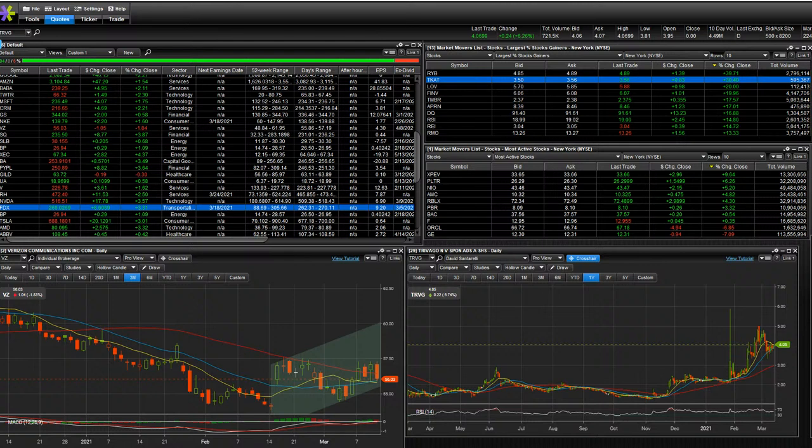FedEx nearing 270, guys. Max vertical spread gain on FedEx, less than a dollar away. Our BP trades in the green. Apple trades in the green. Apple's taking off. Microsoft. We have a trade on Microsoft. Are you guys in that? The May 19th, 242.50 strike call.